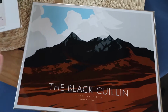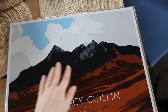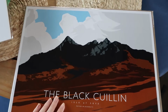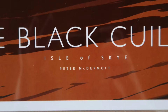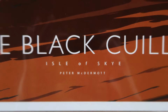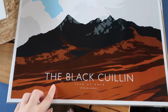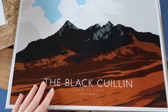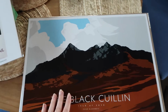And then there's this one, which is a little bit bigger. I really like the sort of graphic style. I think it really suits the mountains because they do actually look like that. They are like black mountains, which I really like. They're my favourite mountains here. Peter McDermott. Yeah, Lee says that he doesn't like this one so much because he doesn't like this font and he doesn't like that it's over the picture. But I like that. Yeah, these were both $7.99 each, so they were pretty cheap.